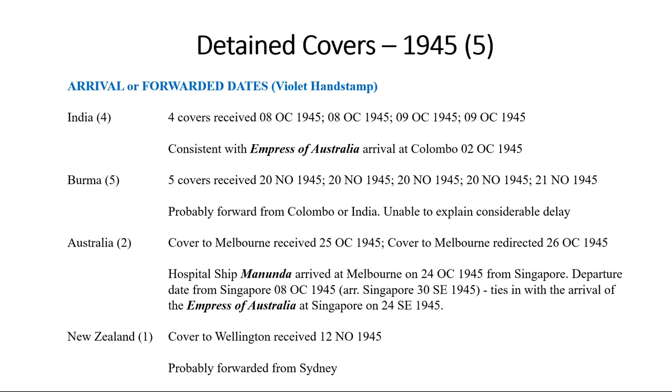There are two covers to Melbourne. One was received on the 25th and the other was redirected with the Melbourne date stamp of the 26th of October. And these were likely to have been carried by the hospital ship Manunda, which arrived on the 24th at Melbourne from Singapore, where it arrived on the 30th of September. And that ties in with the Empress of Australia being there. There's one cover with a receiver of 12th of November to New Zealand. That was probably forwarded from Sydney.